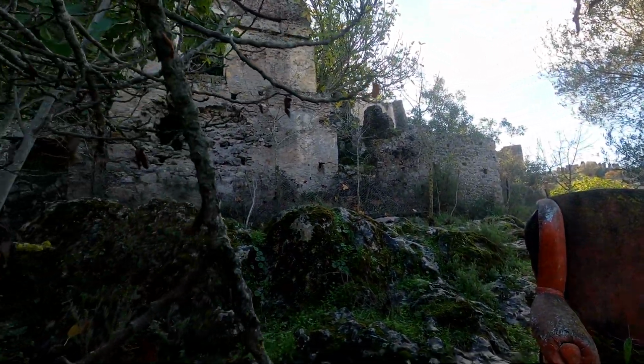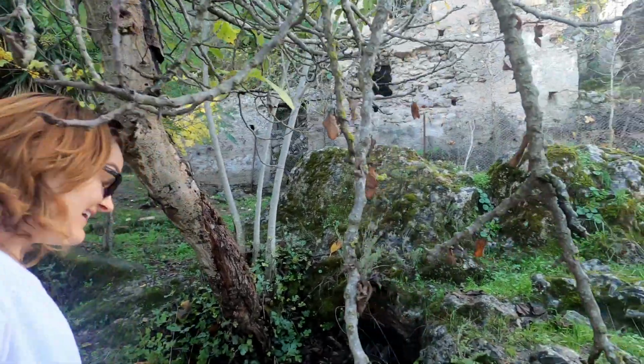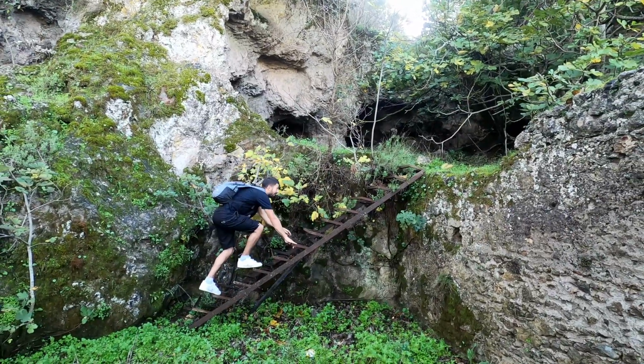It's getting spooky. It's getting much colder though. That too. Oh my god, you know what that means? It gets cold whenever ghosts are around. This place is haunted. Oh shit.